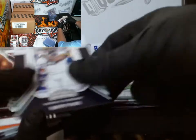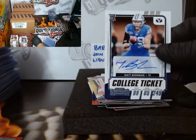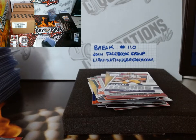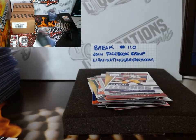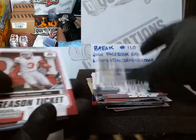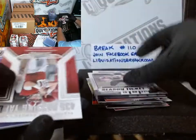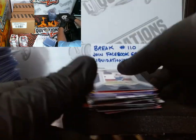Goff, Montgomery, Newton, Donald, Robinson, Howard, Jefferson, Leonard, Parker, Wilson, Herbert, Pay, Rousseau, Pitts, Smith, Burrow, and a Matt Bushman, tight end. And a Raekwon Smith, campus ticket. Connor, Prescott, Miller, Cooper, Johnson, Love, Thomas, Allen, Carson, Breeze, Mac Jones, Marshall, Najee Harris, Gainwell, Watson, and Zach Wilson.